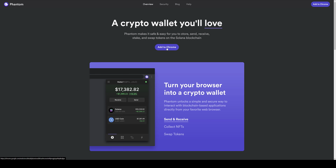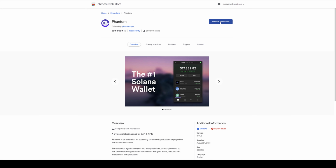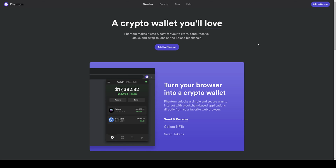And you just click to add it to Chrome. I use Brave, but pretty much it's the same thing. It's going to add it to Brave. You can see it's already added for mine, and whatever browser you're using, they have the extension for it. Once you get that installed, you're going to need to create a new wallet. There's going to be an icon that looks like a little ghost, this icon here, and you just click that and you want to create a new wallet. So you just click add and you create a new wallet.